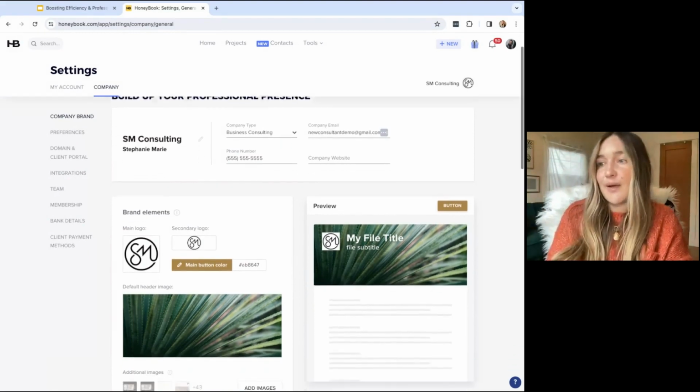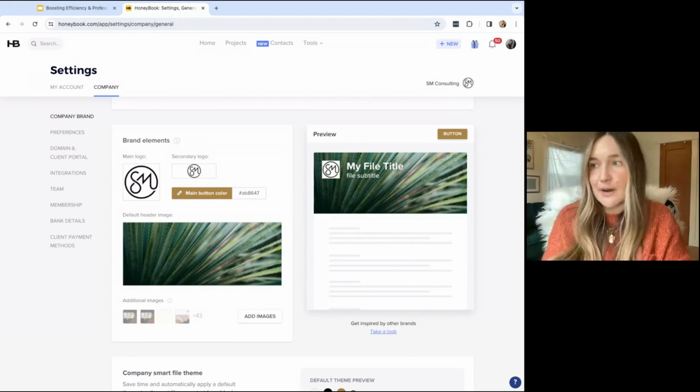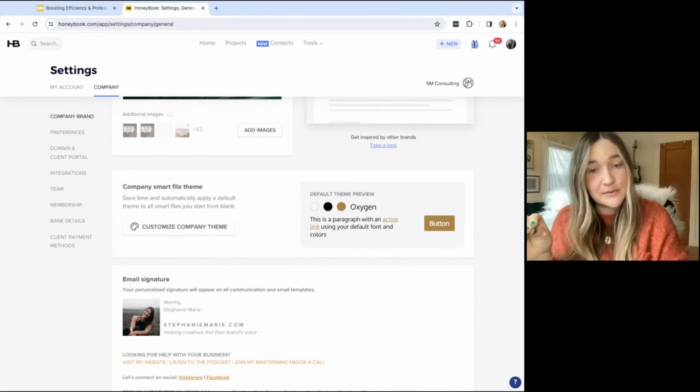So right away, our kind of basic branding elements are here. This is your logo, your kind of key color elements, that visual representation of your brand. We also have your smart file theme. This is really crucial for that consistency piece that we were talking about.